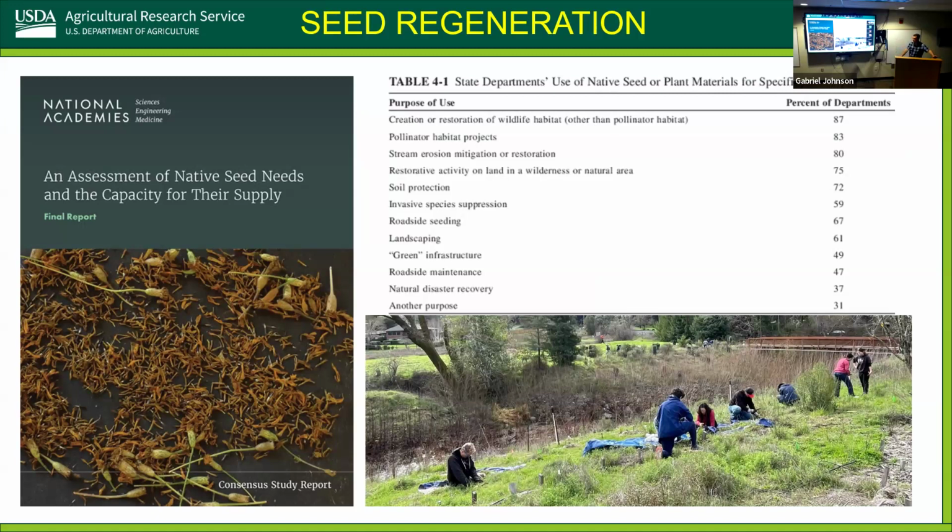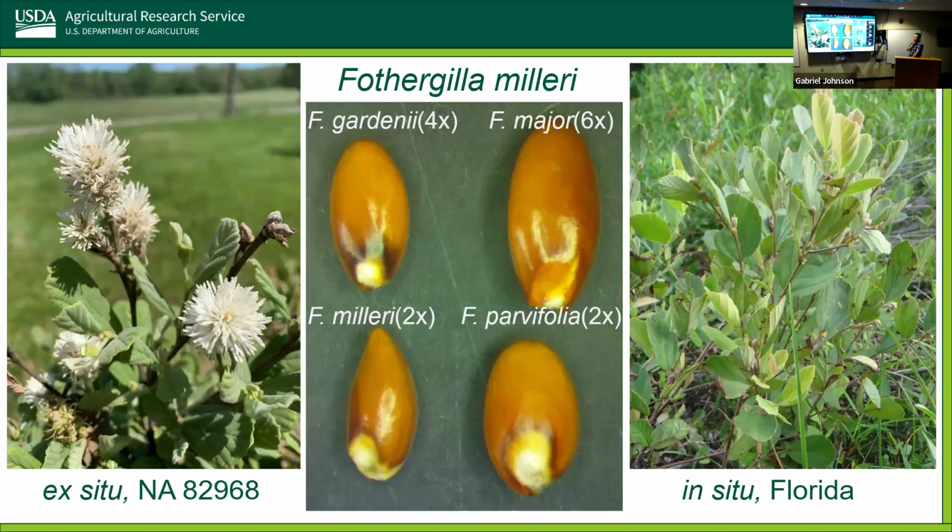It's a challenge for herbaceous plants and for grasses, but woody plants get much bigger and have longer periods of time to mature and produce seed. With the outcrossing, it's very hard to do controlled seed regeneration. So we've been doing a little bit of that for our seed bank collections, but only for select species where it's conducive. One of which has been Fothergilla.